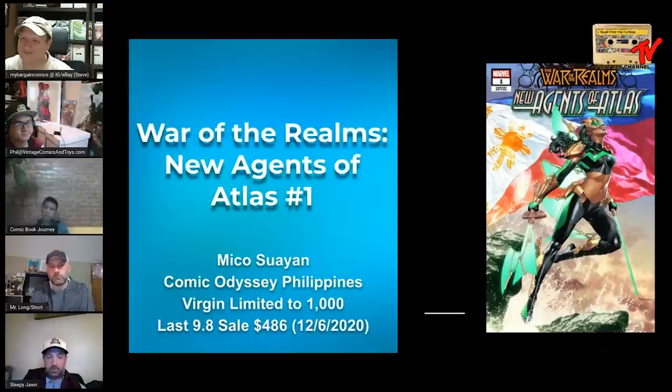This cover is gorgeous. Obviously, one of the better covers, if not the best cover, for the property. An amazing cover just in general. One of the better covers we've seen in the past couple of years. If this property takes off and this character gets hot, this book could really run from where we see it at $500, which I know is a lot of money, but by modern comic standards, it's not a lot of money based on what we see sell every single day. So, an interesting book that, if you like this property, this idea, this character, might be worth grabbing.